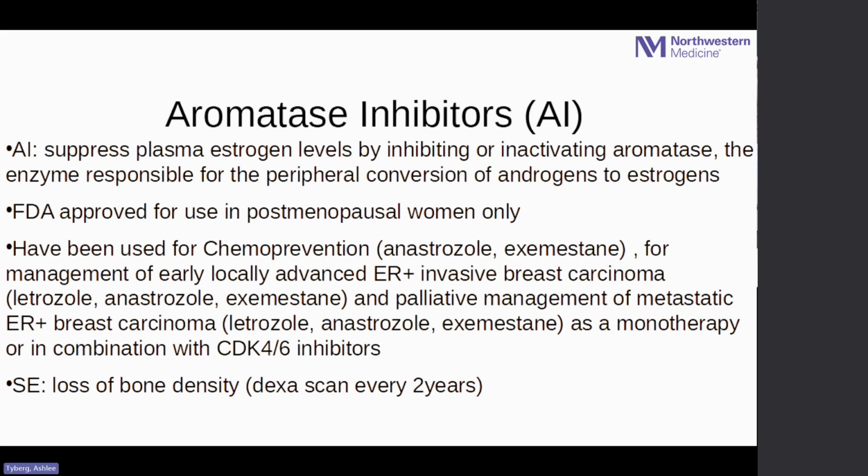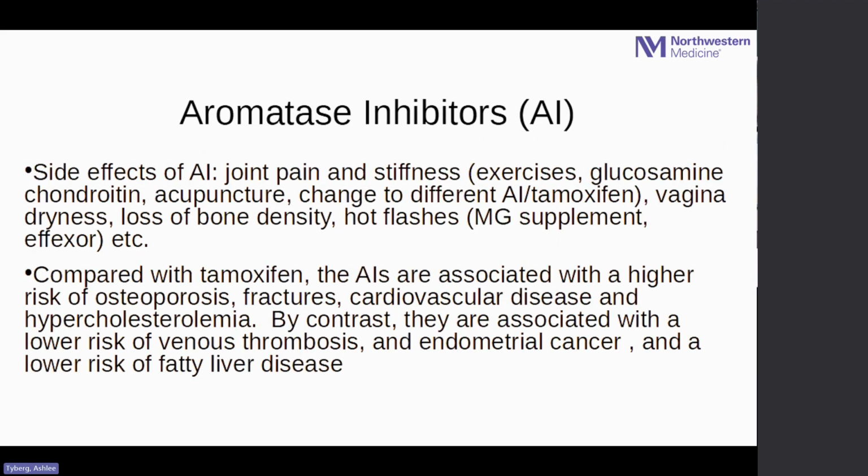Then these medications can cause loss of bone density. I mentioned, patients should be on a vitamin D. And then we do bone density scans, DEXA scans, every 2 years. And then the hot flashes. The hot flashes can occur with any of these anti-estrogen medications. Usually, if women had hot flashes when they were going through menopause, the hot flashes may occur again. If they didn't have any hot flashes when they were just going naturally through menopause, they probably most of the time don't have them.